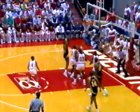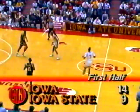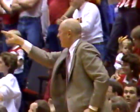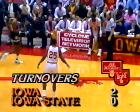Horton inside against Greer. It won't fall. The rebound tipped out by Thompkins. Picked up by Woods. Here's a three on one to Thompkins. Excellent job by Terry Woods that way. Going one way, taking the defensive man away, and then dishing back to the side. And traveling on Ken Hill. 14-9, Iowa by five. But a costly turnover for the Hawkeyes, and Iowa State will have the basketball back.